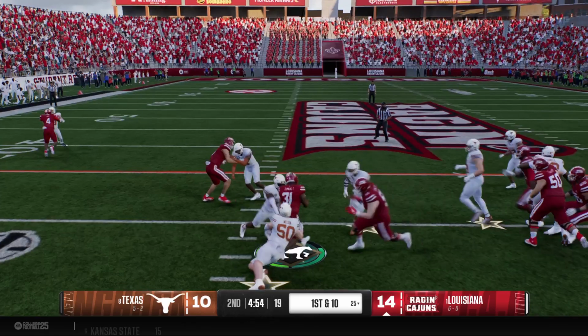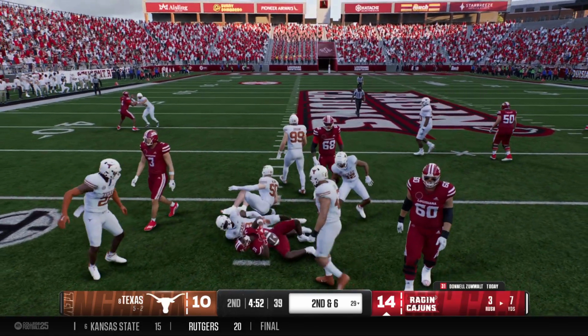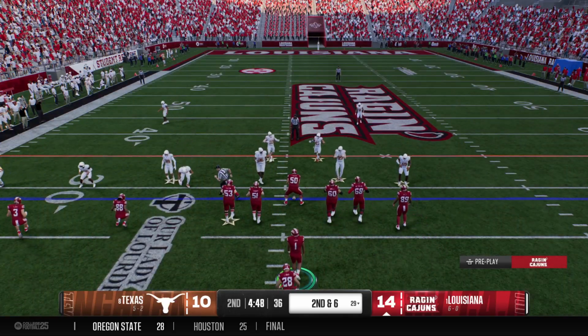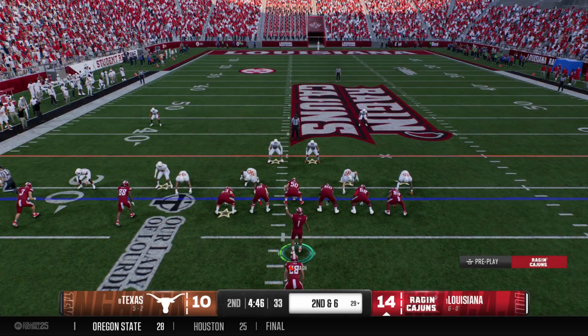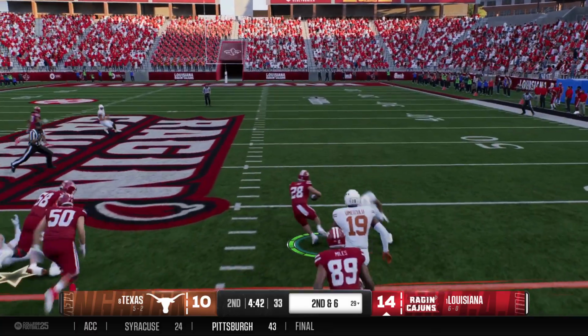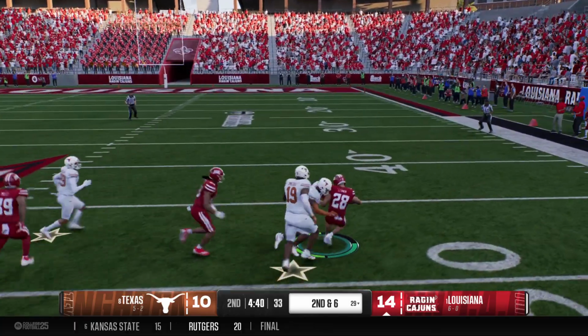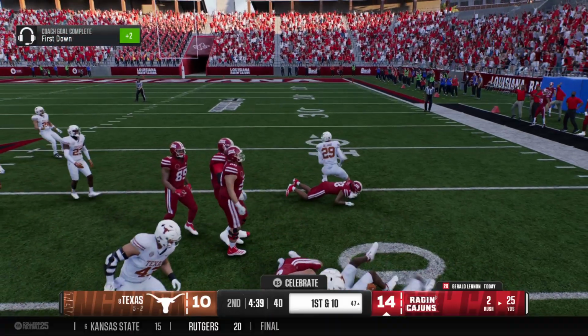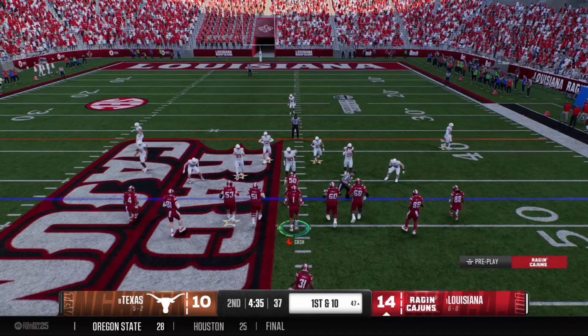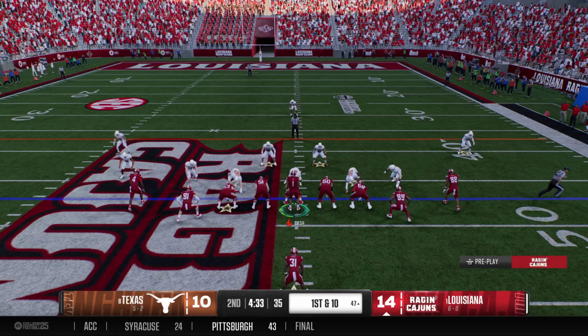Handoff here from the shotgun. And he's stopped after gaining 4 yards. So 2nd and 6. Takes the ball, tries the right side here. Over to Juke, gets free now. They bring him down, but an explosive play by this offense. Big game. Big chunk play. This offense operating at peak efficiency.